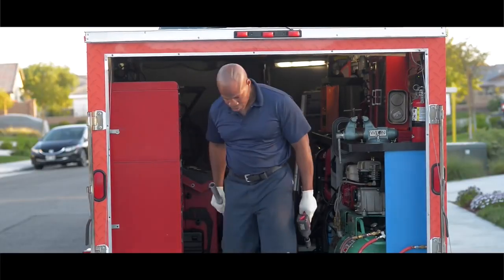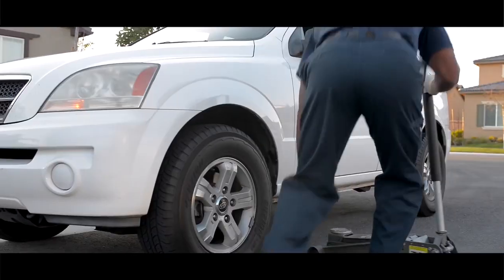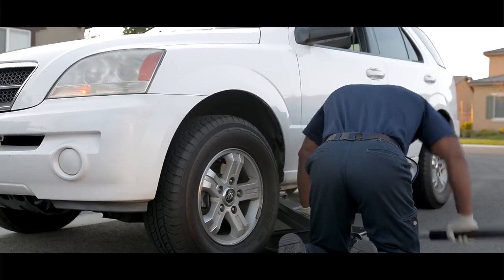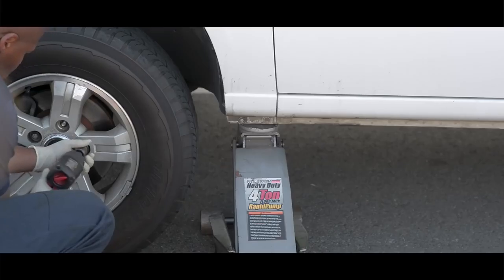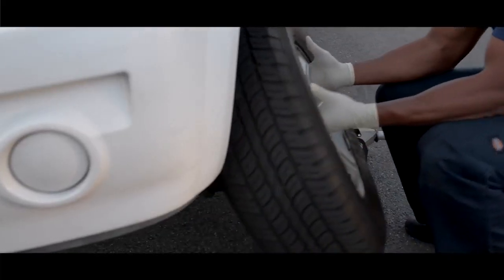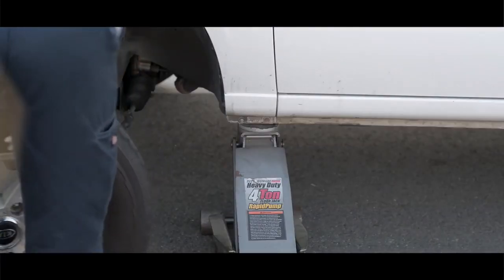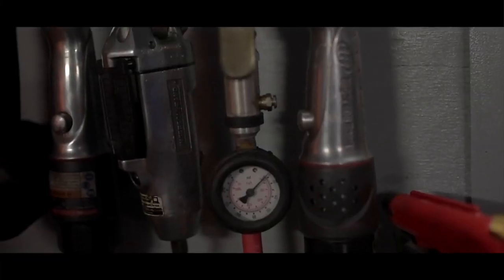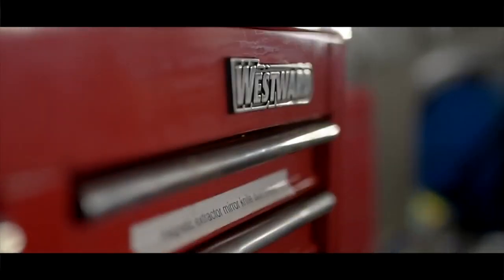As far as auto repair, what makes me slightly different is I bring a full shop to wherever the customer is at. So the service as far as replacement of tires, repairing brakes, actually putting the bearings within the hub assembly. I do welding, I do plasma cutting, all type of troubleshooting, and it's all done within a mobile shop.